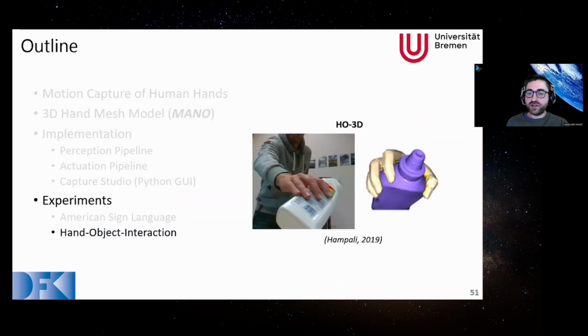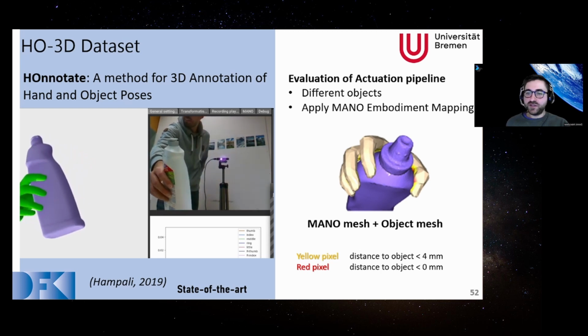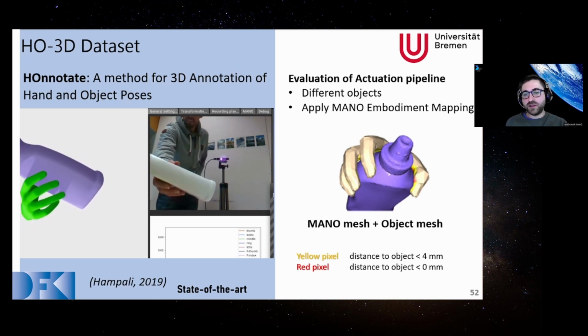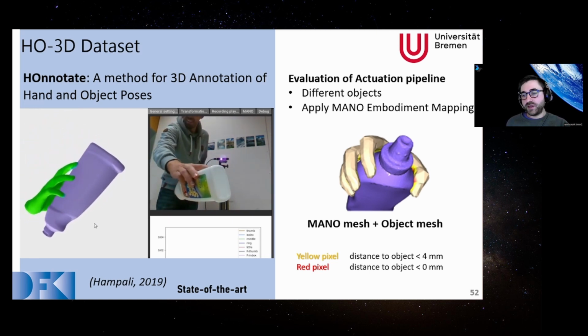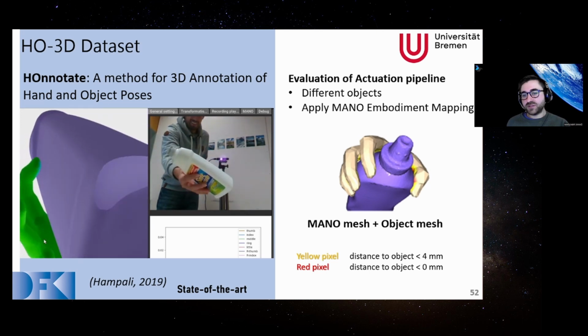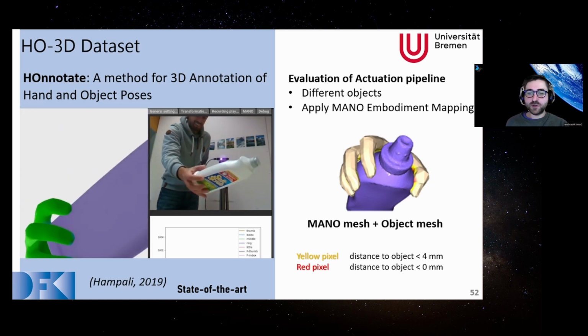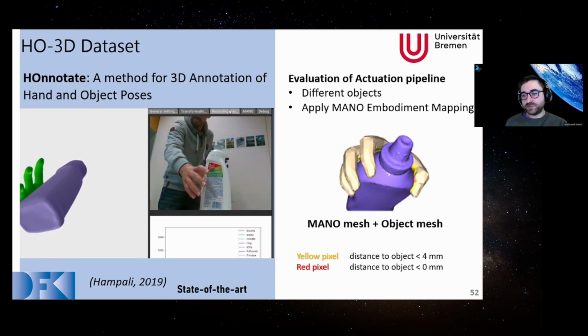For the last experiment, I used more accurate MANO estimates. The dataset HO3D includes various MANO hand mesh estimates while grasping different objects. The authors of HO3D developed algorithms that correct the automatically collected hand and object meshes in a multi-view approach. In total, the dataset consists of 77,000 images from 68 sequences of hand-object interaction taken by 10 people with different hand shapes.